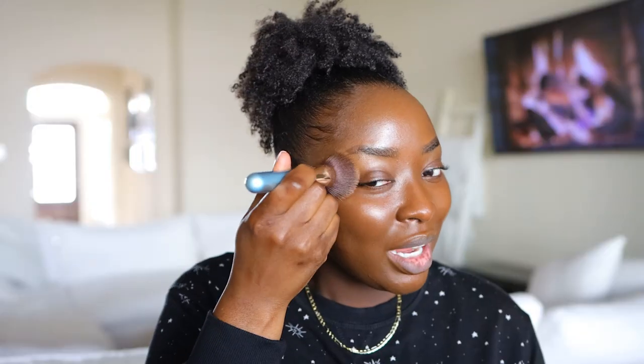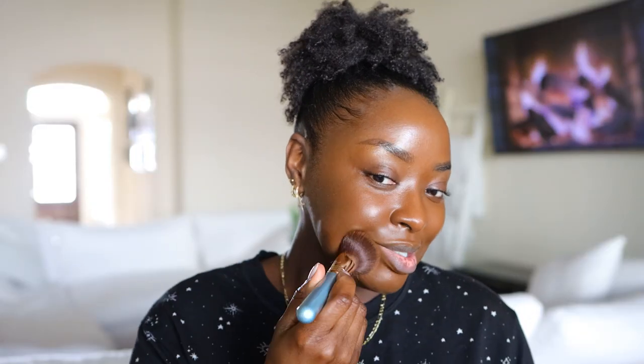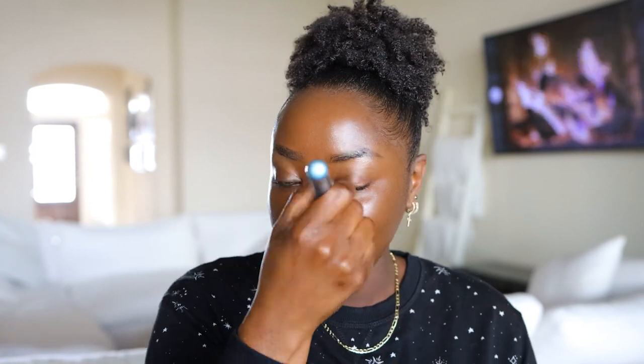Ooh, I wonder which one I like more, this or the NARS. I just like both of them. This is my first ever Charlotte Tilbury foundation. If you've ever tried any other Charlotte Tilbury foundations, does she have any others? I'm sure she does. I want you to comment, let me know which ones are your faves, or were there some that didn't work for you?